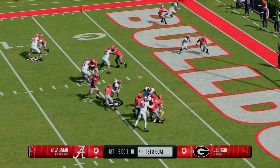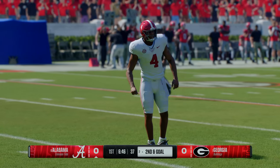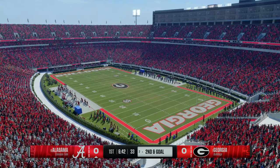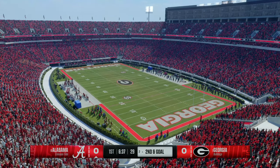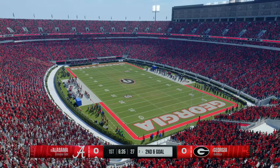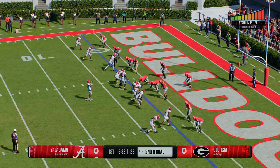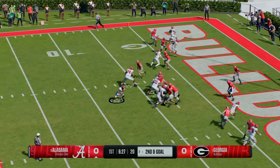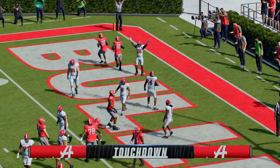First and goal, handoff. Couldn't quite get there, brought down at the 2. Oh, the real estate gets tight inside the 10-yard line. You love a play caller who has the ability to either run it or throw it, because that puts so much pressure on that defensive coordinator to know how to line up. It's not just a one-dimensional attack he's dealing with. And the crowd really making some noise now, trying to help out this defense. And he runs it into the end zone.